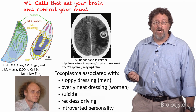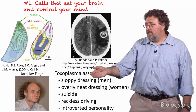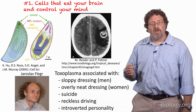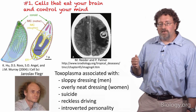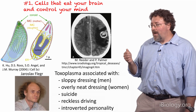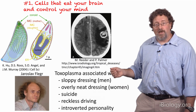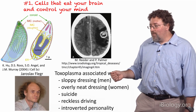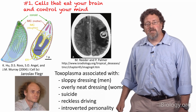It doesn't kill you. But interestingly enough, a researcher named Jaroslav Flegr, shown here, has combined personality tests with immunoassays for Toxoplasma infection. And what he finds is that individuals who have had Toxoplasma in their brain tend to have a variety of personality traits. For men, it tends to correlate with dressing sloppily. For women, it tends to correlate with dressing overly neatly. For both men and women, it correlates with suicide, reckless driving, and introverted personalities.